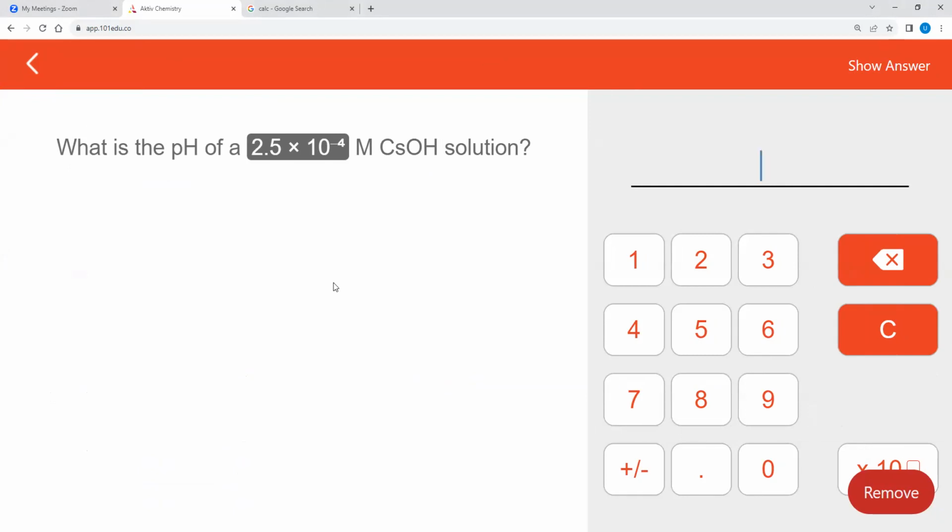Yeah, it is a strong base. How do we know it's a strong base? Yeah, first off, there's no hydrogen listed by itself out in front, so it's probably not an acid. Additionally, it's got a hydroxide there, so definitely a base.